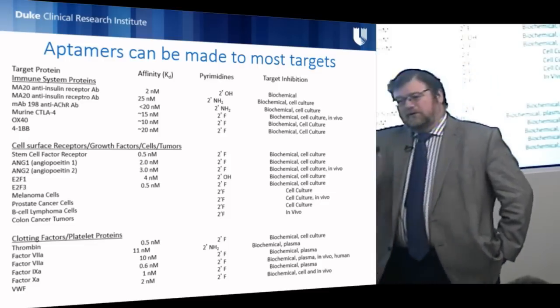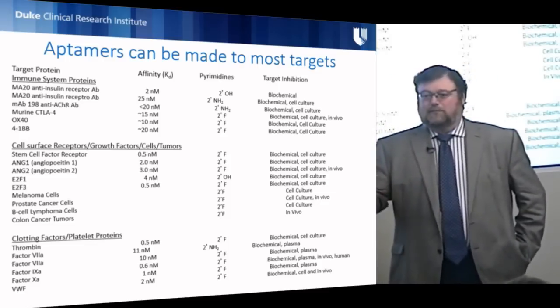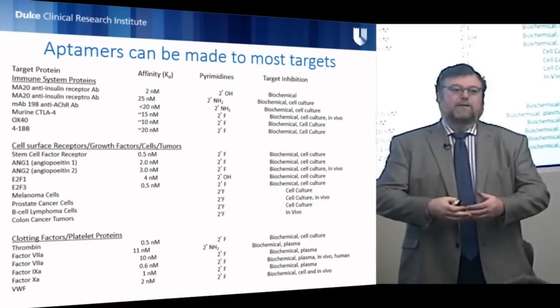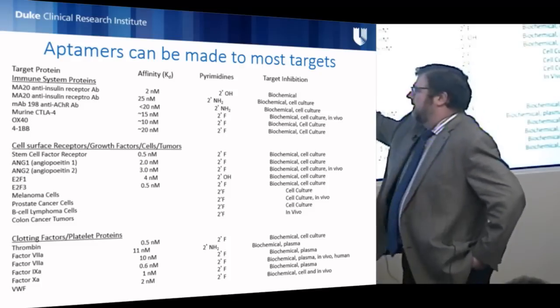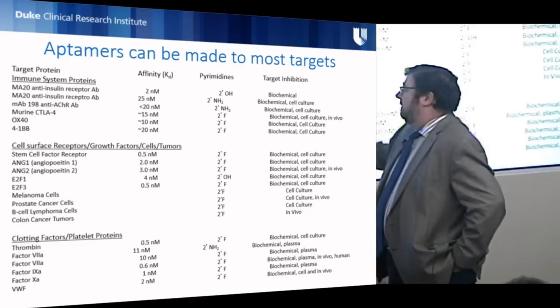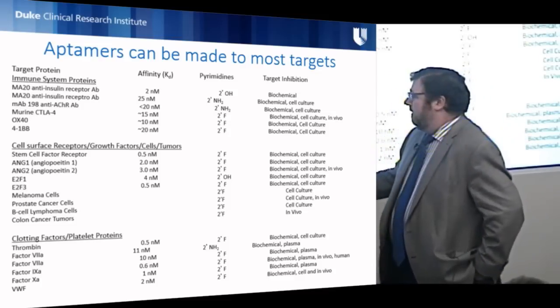Also, because you're doing this process in the test tube, you aren't limited to normal chemistry. So we generate things that are RNA molecules that are very stable to nucleases. So that lets you fairly quickly take them into inhibition assays in cell culture, animals, and then into humans, as you'll hear.